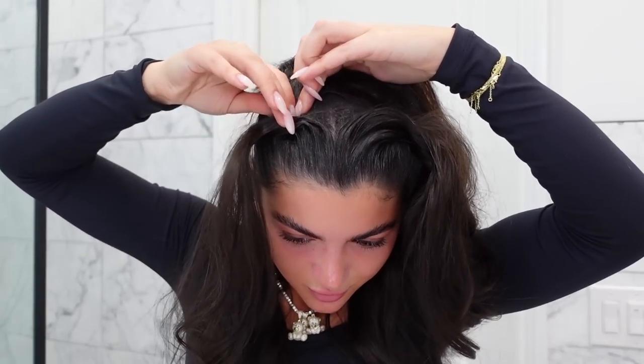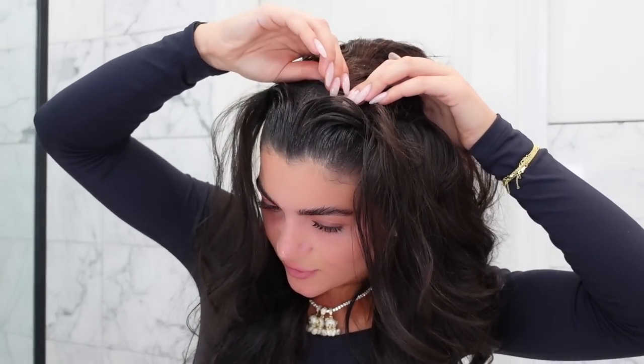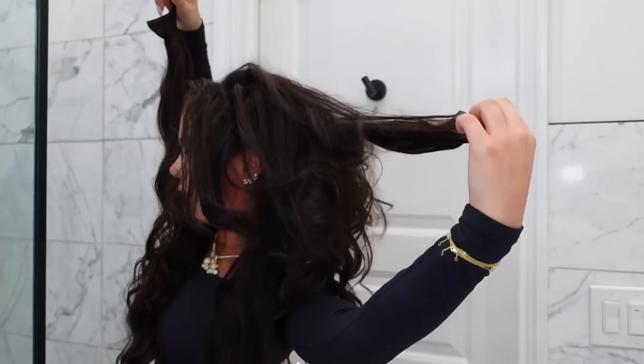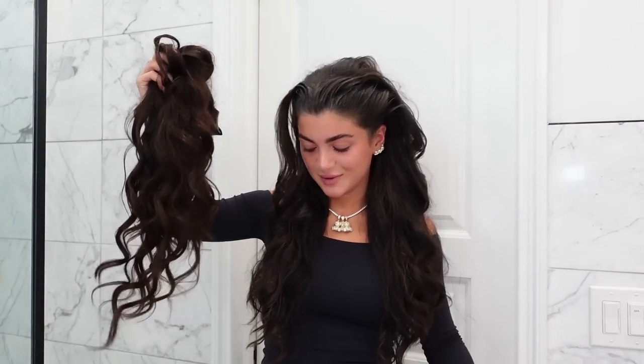So now I have to go through and find all the rows of extensions that I put in to help make my hair look as full as it did in that style. And this is what's actually hurting my hair, because the clips were pressing against my scalp so badly, but they're finally out. I'm not quite sure what is going on right now. I am officially done with taking out all the extensions from my hair.